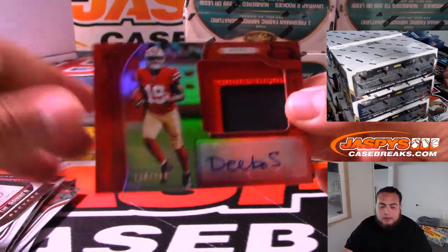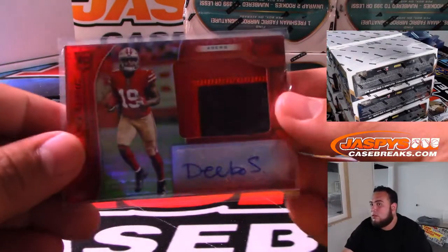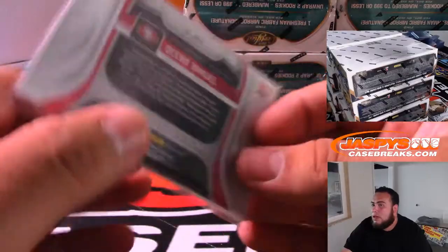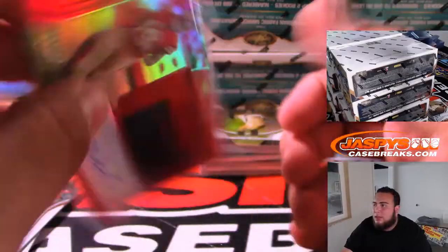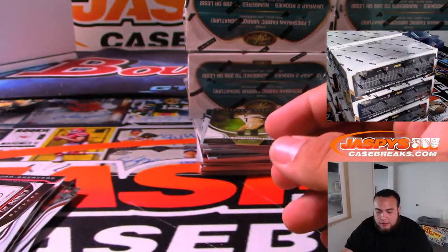To $199. Yeah, so usually we do half case breaks. So it should be one half and the other half. 49ers, Glenn.